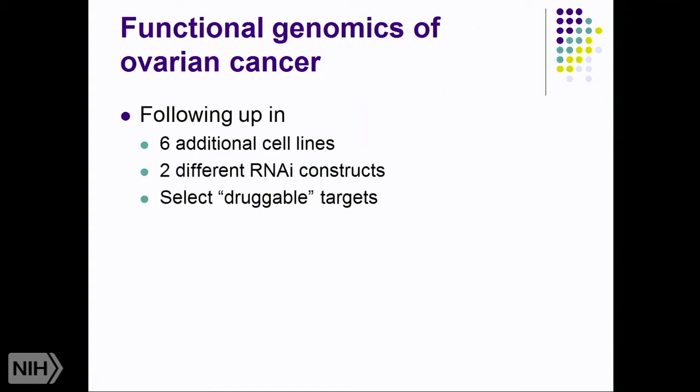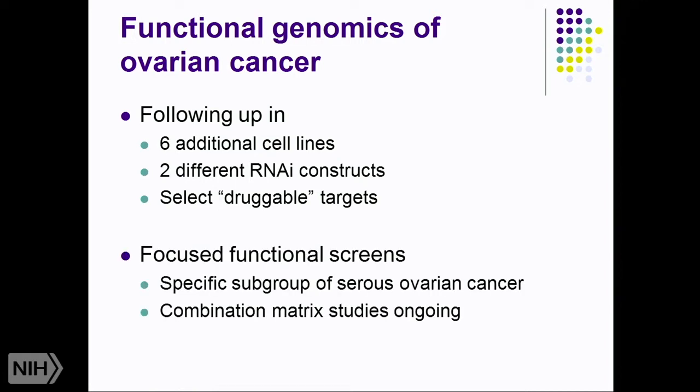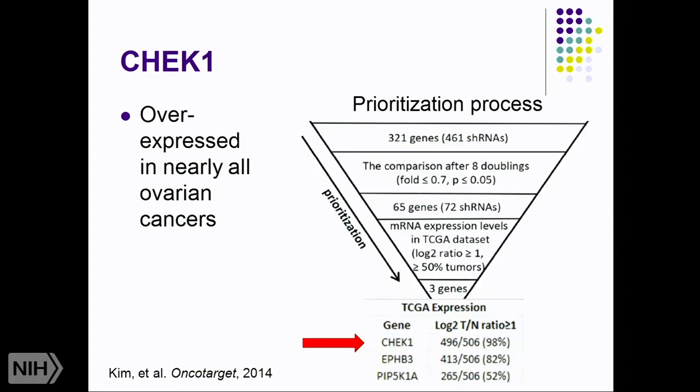So we have followed these up in 6 additional cell lines using 2 different RNAi constructs in order to select the druggable targets. We're also doing functional focused screens in specific subgroups of ovarian cancer, and we have combination matrix studies that are ongoing. But one of the top targets was actually the gene for CHEK1.